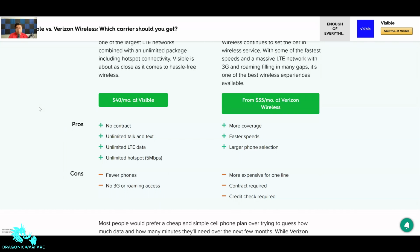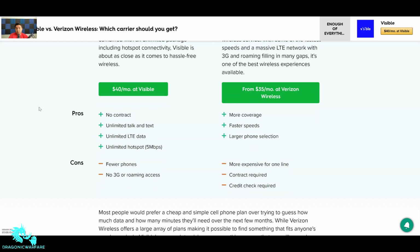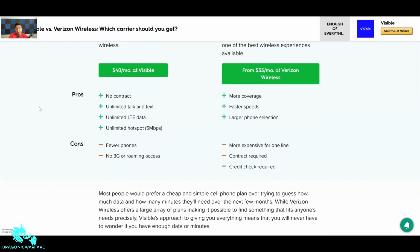The most coverage, more coverage, faster speeds, and larger phone selection. The cons from Visible, we would say, is fewer phones, no 3G or roaming access. So you might be saying, well, 3G, nobody really uses that, but in some rural areas, 3G is still a thing, guys. And then on Verizon, it says more expensive for one line. That's true. Contract required if you're doing the postpaid, and then credit check required. Same thing if you're doing postpaid.